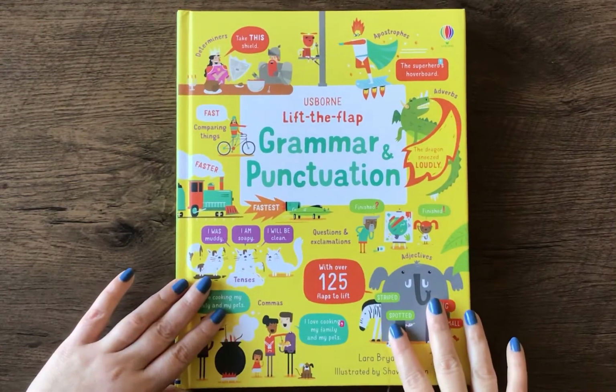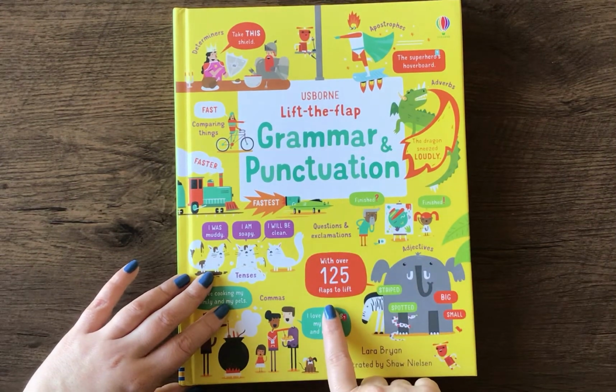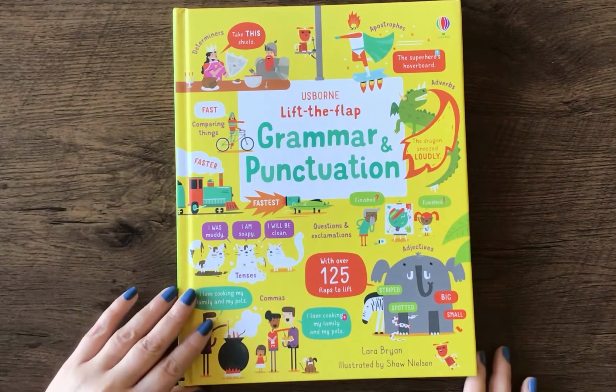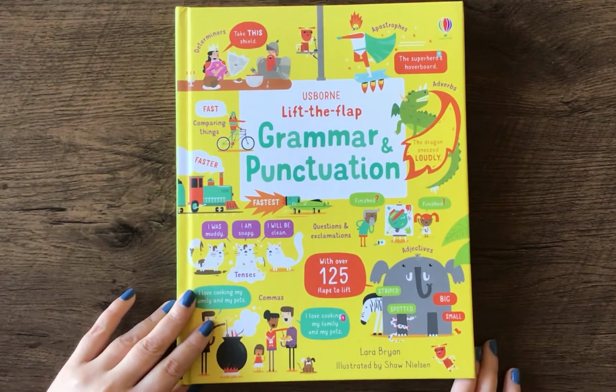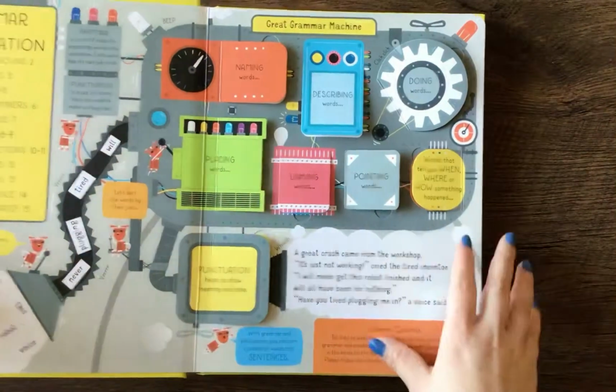This is the Usborne Lift the Flap Grammar and Punctuation book. It has over 125 flaps to lift. It is a fantastic resource if your child is learning about grammar and punctuation. So let's take a look inside.